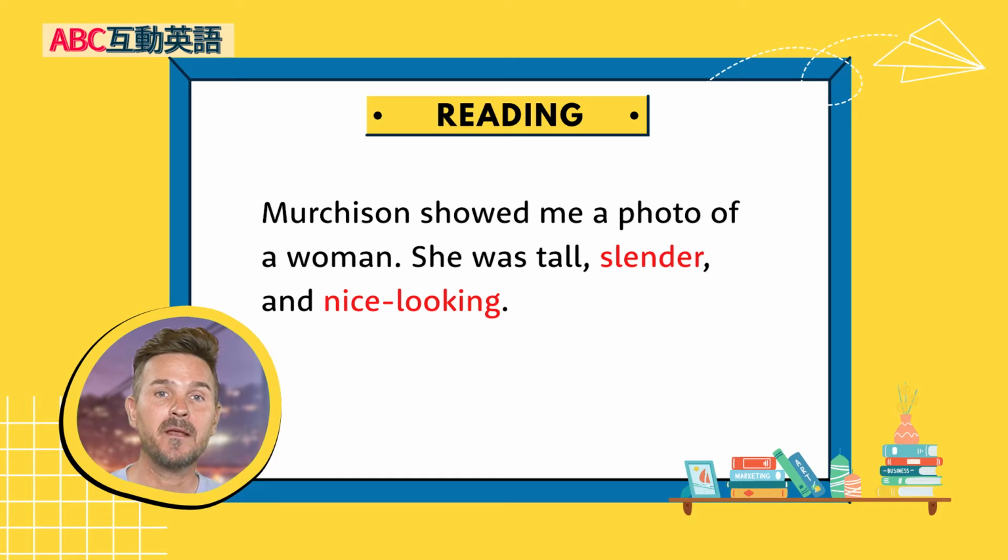Murchison showed me a photo of a woman. She was tall, slender, and nice looking.